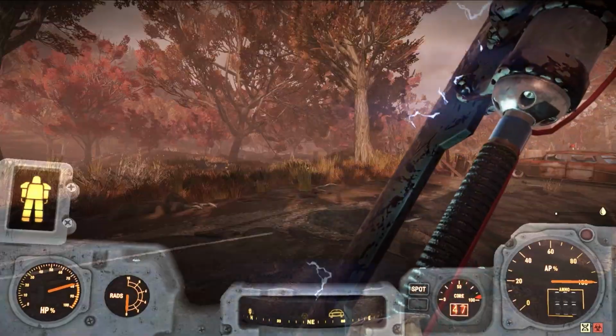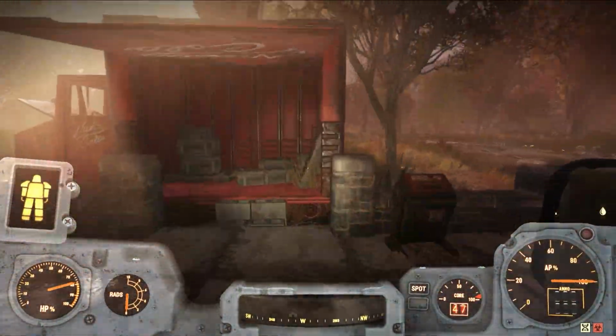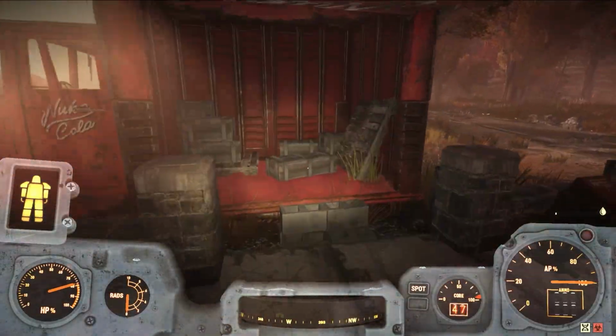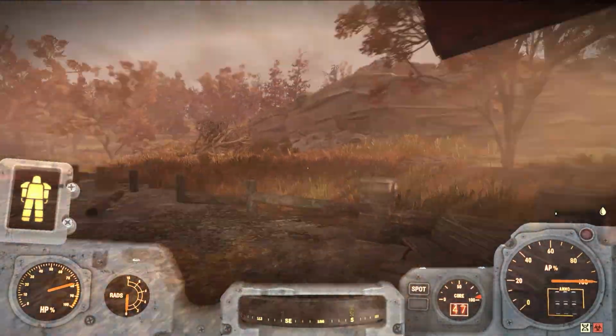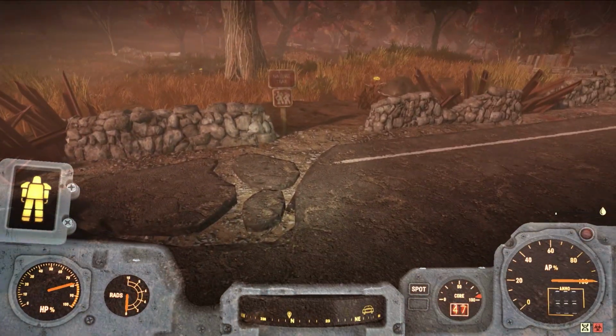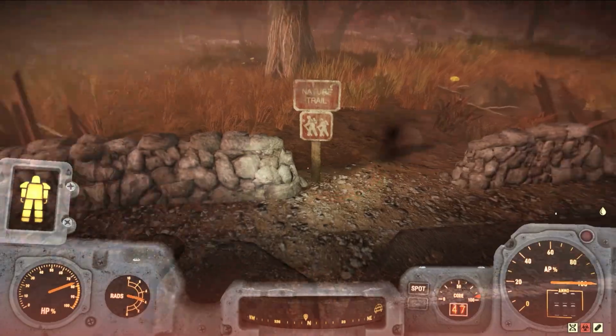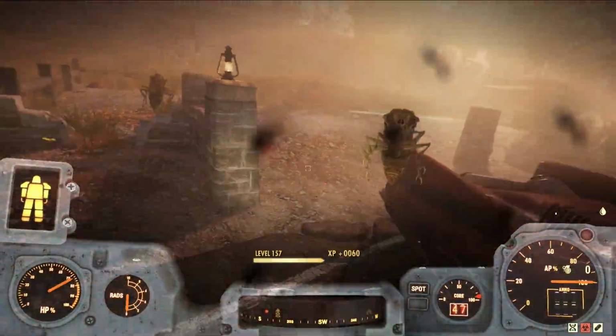Here we find a ruined pre-war Nuka-Cola stand, I guess? It's an interesting looking truck that looks like it could have been converted into a stand that sold Nuka-Cola. And it's just after this that we finally find the nature trail. But here we get attacked by bloatflies.